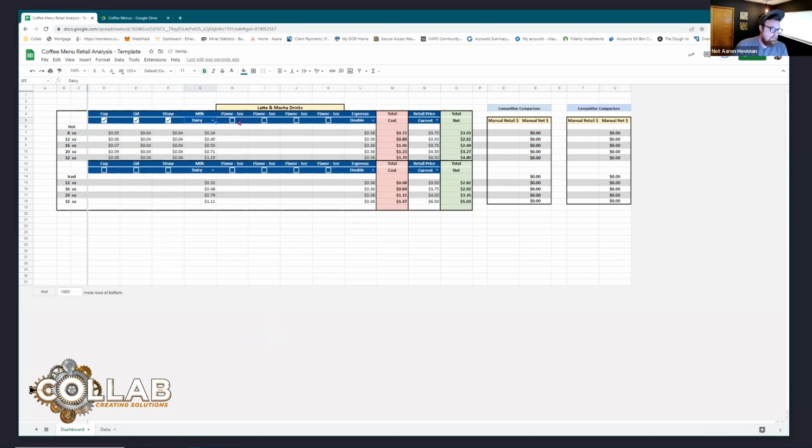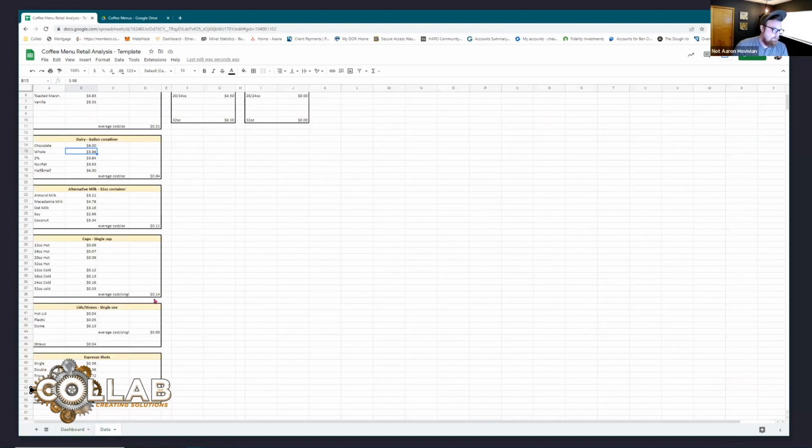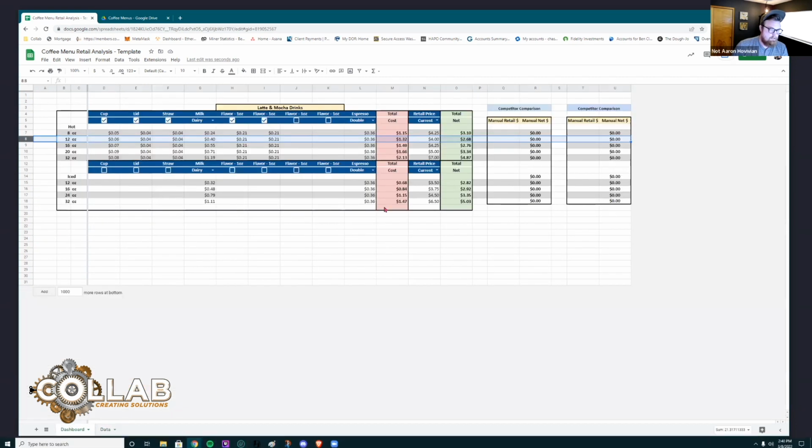And so let's say I've got my ounce of flavor, which is fairly standard, maybe 2 ounces if you do your drinks a little on the sweeter side. So for a 12-ounce hot vanilla latte with a double espresso in it, according to what I've input based off of my invoices, this drink should cost me about $1.32 to make. And that's just product. In this version, it's just based off of your COGS. In the more detailed version, we actually add in an average labor price.